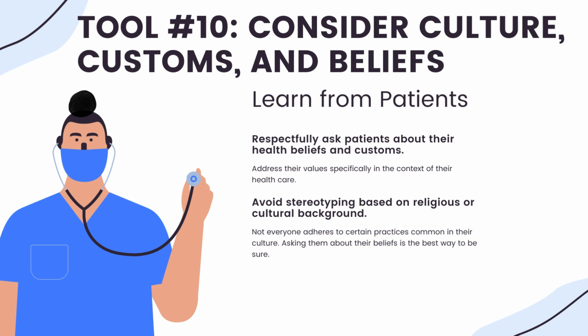Tool number 10 is considering culture, customs, and beliefs. Religion, culture, beliefs, and ethnic customs can influence how members of our community understand health concepts, how they take care of their health, and how they make decisions related to their health. For example, in some cultures, people believe that talking about a poor health outcome will cause that outcome to occur. In some cultures, family members play a large role in healthcare decision making.